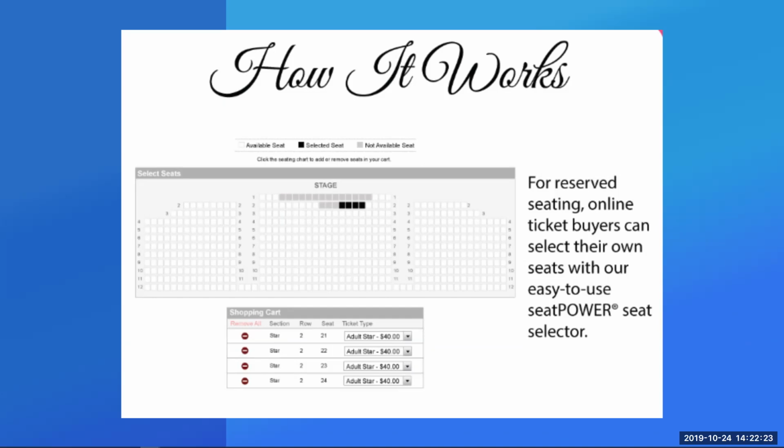You'll also see at the bottom where it shows shopping cart. If, for instance, you do offer free tickets or discounted tickets, they will be able to select this right here at the bottom. Whereas on this, you're just seeing an adult full price ticket. But if they're buying a free or comp ticket, it's going to show down there so they know exactly what they're buying.